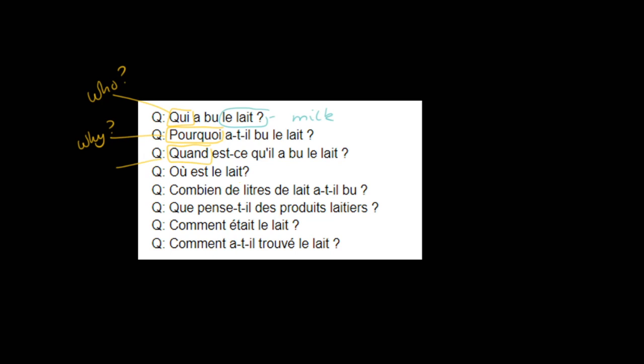"Quand est-ce qu'il a bu le lait?" When? Looking for a time phrase. Yesterday, this morning, Monday. "Où est le lait?" Where is the milk? So looking for a place, maybe in the fridge. That makes most sense, but you never know. "Combien de litres de lait a-t-il bu?" How many litres did he drink? Combien de, how many? Obviously in that instance, you'll be looking for a number, wouldn't you?